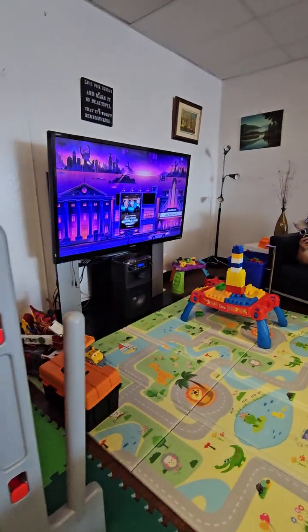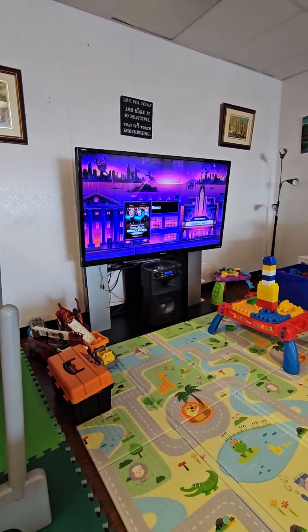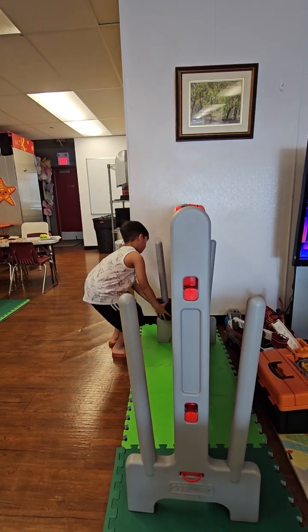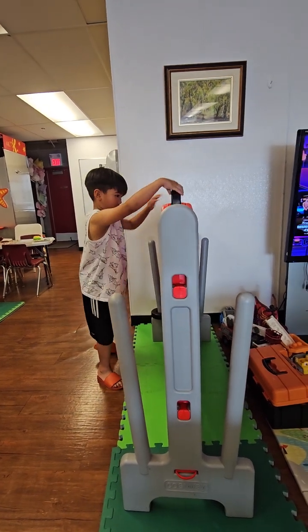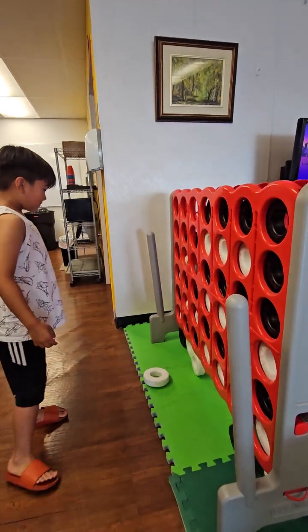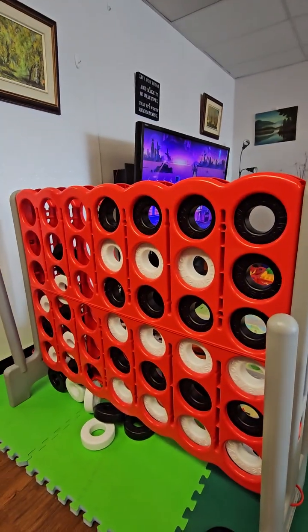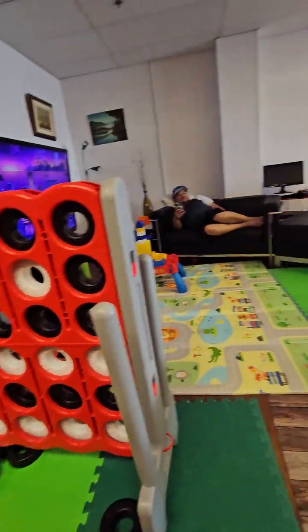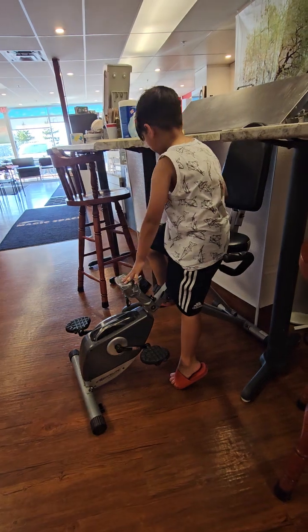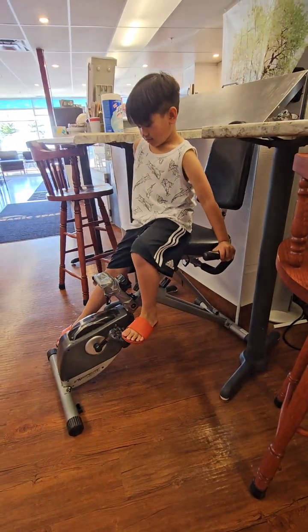Then they have a TV here that you can play. It's done. So you have to put all back together. It's an exercise bag. Yes.